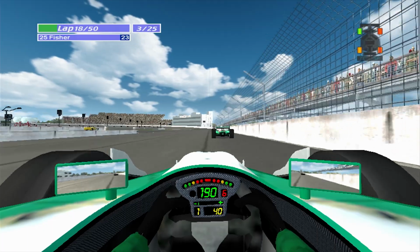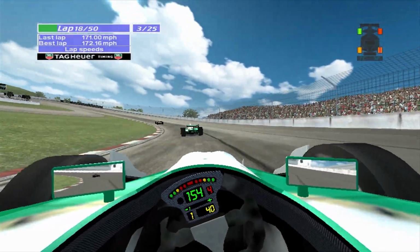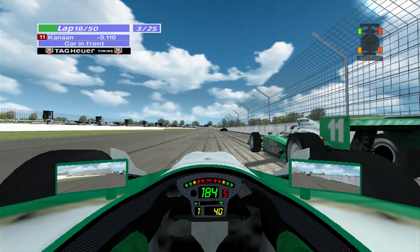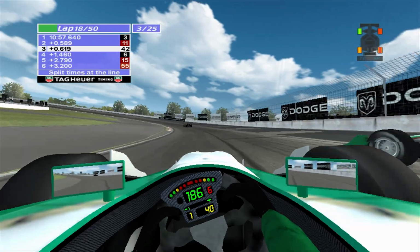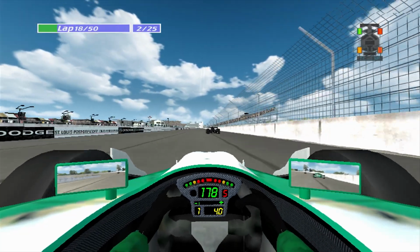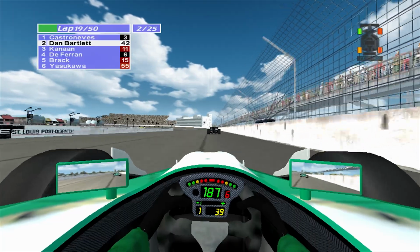Second ahead of De Ferran. Car outside, outside, still there, clear. Nice, up into 2nd, and now we just got a run on Castroneves. That was your best lap so far.